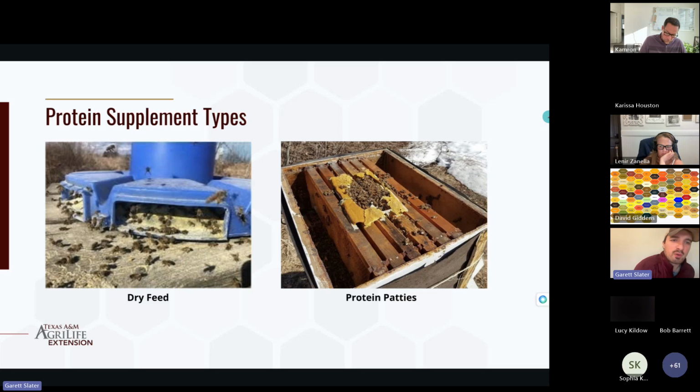So these are two different ways to feed your colonies. We have dry feeds and protein patties. Probably the most common way to feed your bees protein is through these protein patties. They're basically mixed with sugar, sometimes mixed with pollen, but oftentimes an artificial protein, and they're fed in these kind of patty-like forms. And so you open up the colony and you put them on top of your colony.